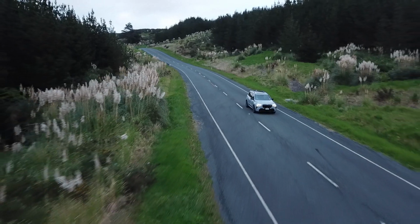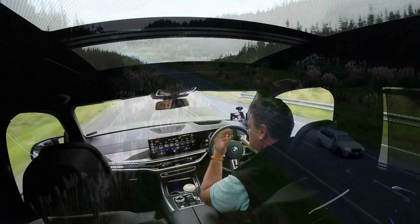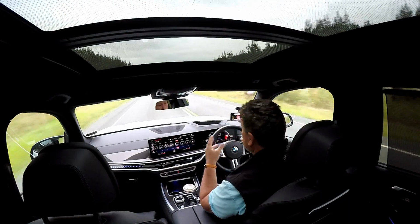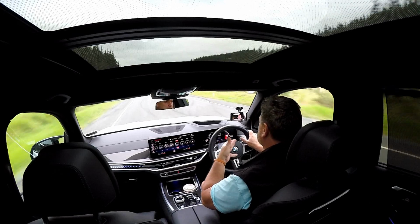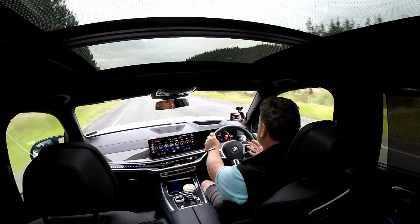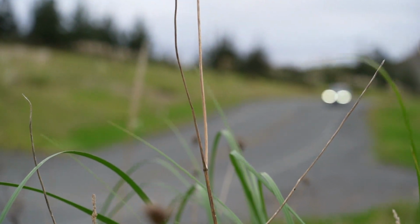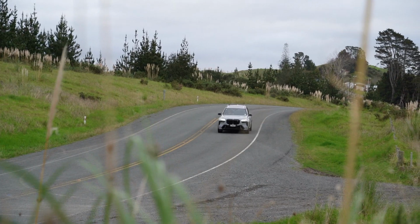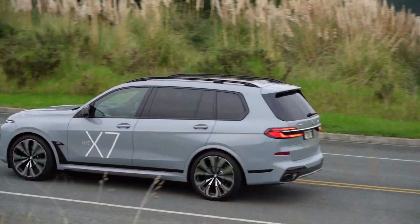So the whole family can have their own heated seats, certainly in the front, and the fact that they're massage seats, they can have their own air conditioning, they've got their own sunroof essentially. So just so much stuff going on to make sure that everyone is just relaxed, and away you go.